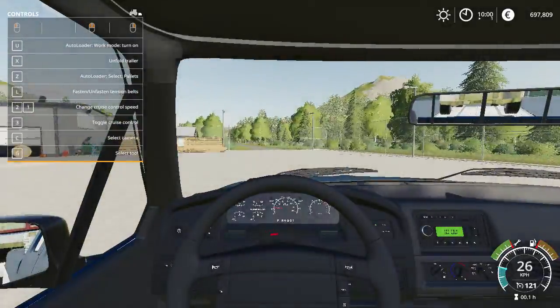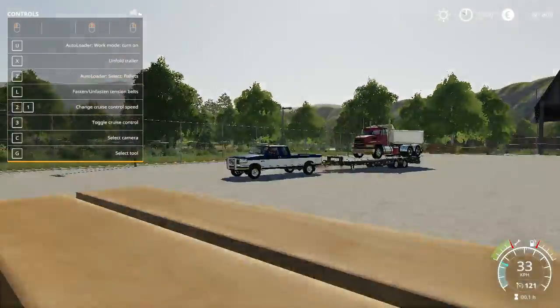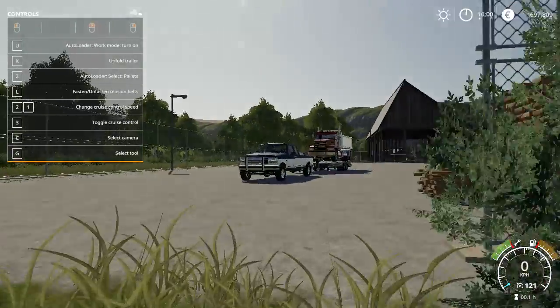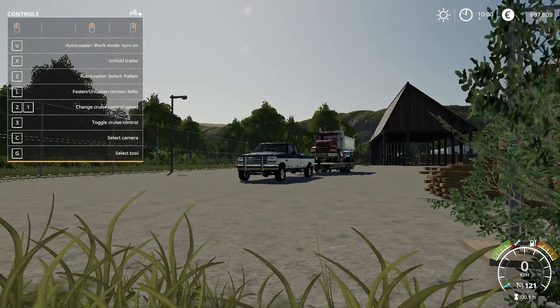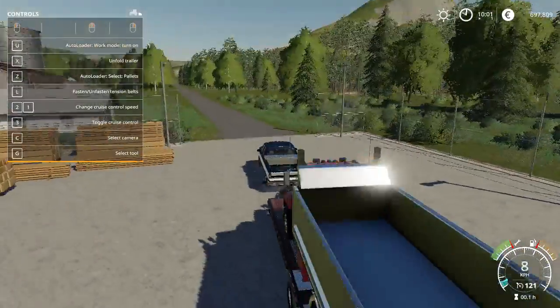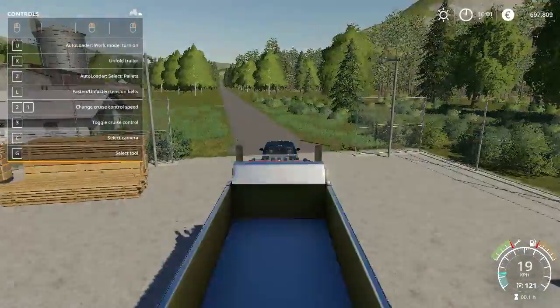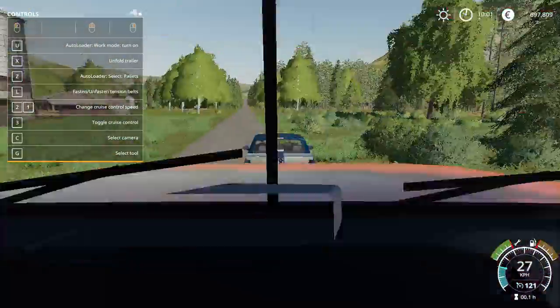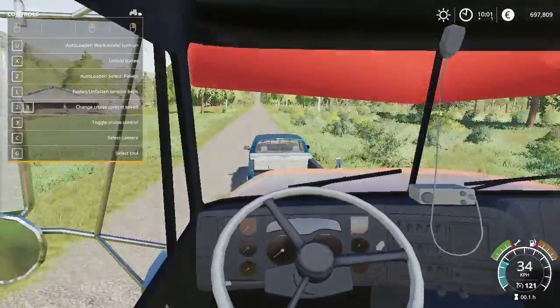The old Ford's doing it. This has got to be the thumbnail of this video. One second, guys. There we go. I'd take my phone out and take a picture of that. That was too funny. Oh goodness, every time I turn, it sort of throws the camera away.